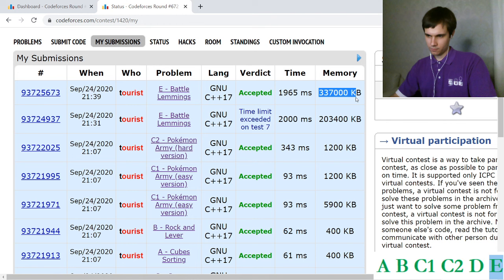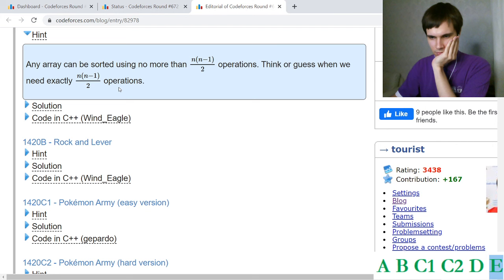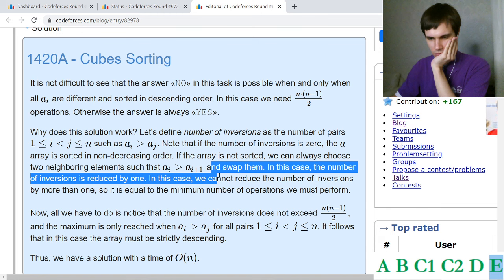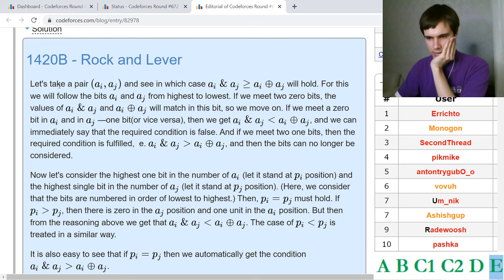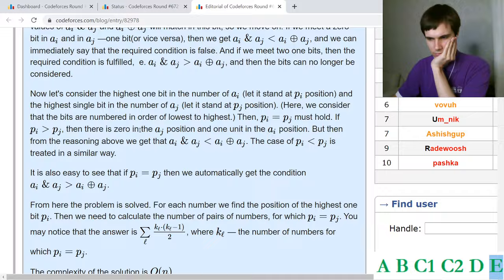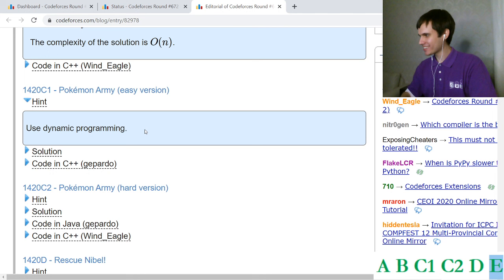Okay, let's read the actual solutions. We can also read hints. Think or guess when we need exactly this number of operations. Yeah, so I guess this is explicit enough to understand the solution. Okay, let's take a pair. Okay. Nice hint. Next time you will tell your interviewer, use short variable names for speed. I'm not sure you'll succeed, but right.